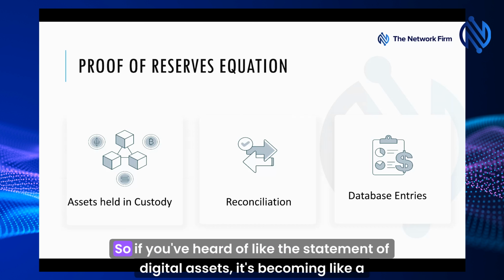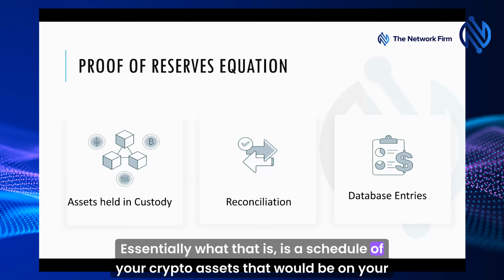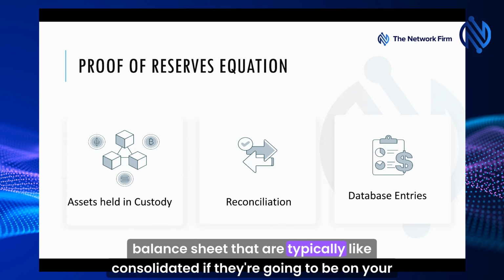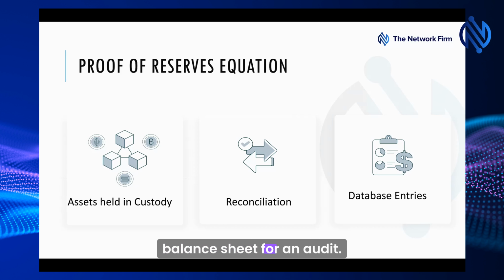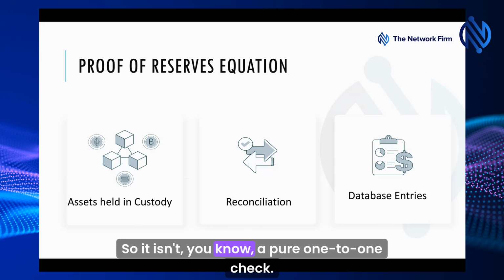Kind of, yeah. So if you've heard of the statement of digital assets, it's becoming a popularized term. Essentially, that is a schedule of your crypto assets that would be on your balance sheet, that are typically consolidated if they're going to be on your balance sheet for an audit. It's broken down. So proof of reserves covers that asset side, but it also covers the customer liability side too. So it isn't a pure one-to-one check.